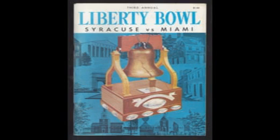Syracuse trailing by 6 points as Miami leads them 14-8. We have 10 minutes, 10 seconds remaining to be played in this game. They line them up 3 in a row. Ernie Davis, the left halfback.